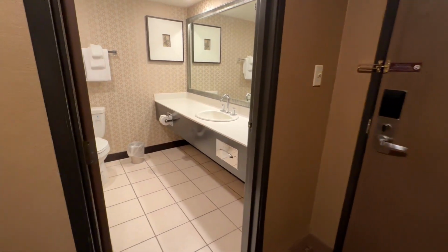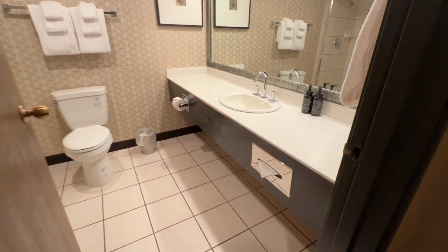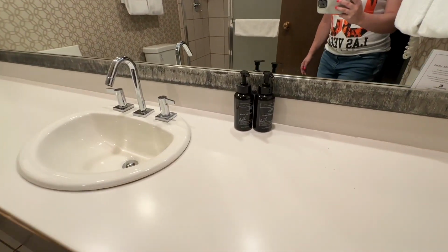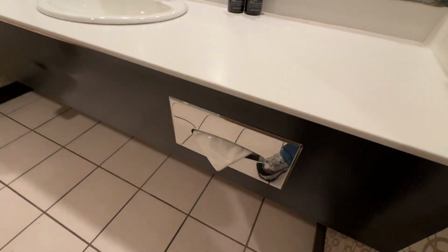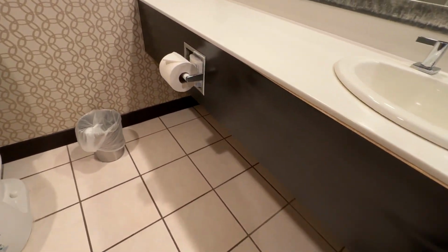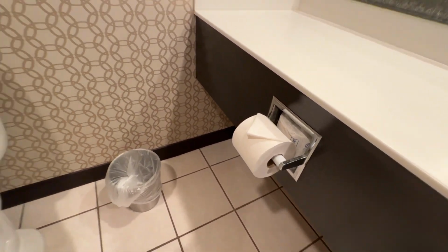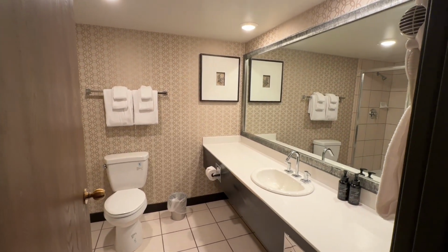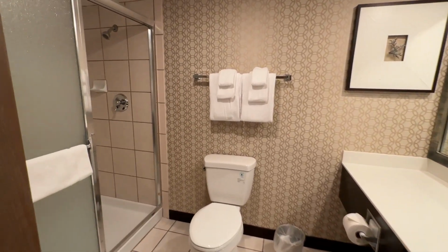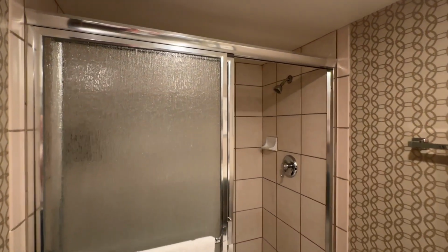Now let's hit the bathroom. So they have a full-length mirror across the whole wall here, which we love. Here's what the products are. I do want to point out that in the shower, they only give you shampoo and body wash. So there's no conditioner in this room. They do have body lotion, body wash, body soap, and shampoo.